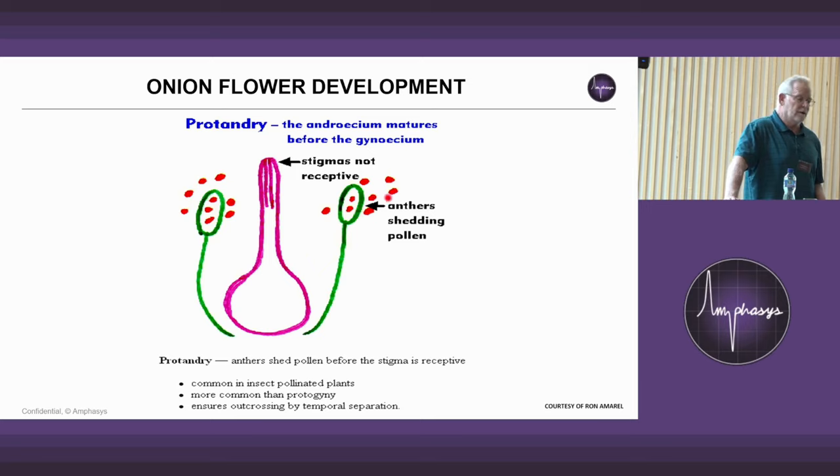Well, if you've got all of these onion flowers sequentially flowering, you've got onion flowers at different stages throughout that field all the time. And bees can actually land on a stigma which is not receptive, and so you lose the pollination. So that's one of the issues that need to be considered, and a lot of people don't consider it in terms of onion seed production.